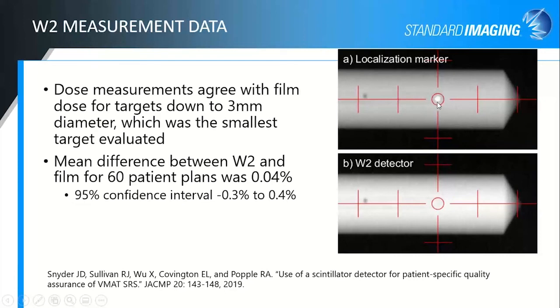But we also include a localization marker fiber for the W2 fibers so that you can actually see it on the images as you're trying to align. Because as you can see, when you have the W2 in the image, it's water equivalent. It's very hard to pick out either for planning or for localization where that active scintillation region is.